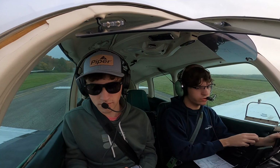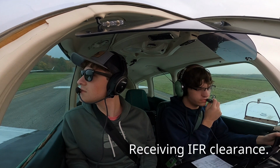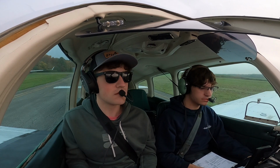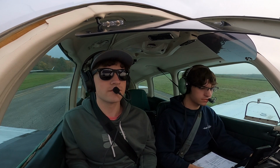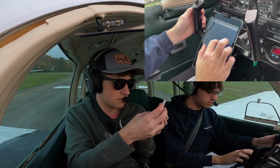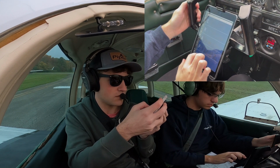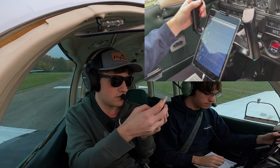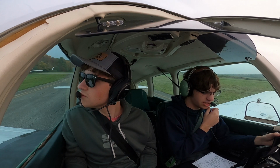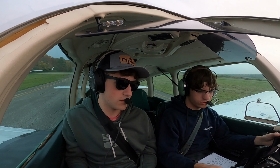Schenectady Ground, Archer 38254. Archer 38254, Schenectady Ground. 38254, we have the NOTAMs and numbers. We'd like to pick up our IFR clearance to Rutland. Archer 254, cleared to the Rutland Airport as filed, except on departure, turn right heading 235. Maintain 3,000, expect 7,000 10 minutes after departure. Departure frequency 132.82, squawk 5313. Cleared to Rutland, except on departure, maintain heading 235. Climb to 3,000, expect 7,000 10 minutes after departure. Departure frequency 132.82, squawk 5313, Archer 254.